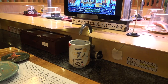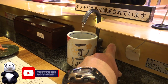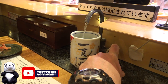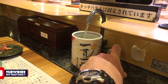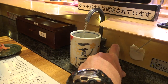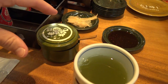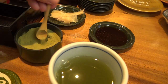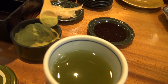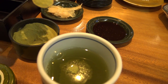When you want more tea, you just put your cup under the spout, turn this nozzle, and you get some hot water. Once you've filled up your teacup with hot water to turn it into tea, bring it over here, and they've got this green tea powder here on the table. Just spoon it up, spoon it right in. As much green tea as you want.